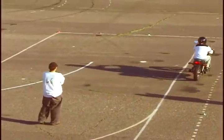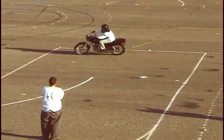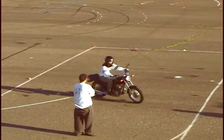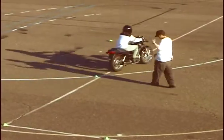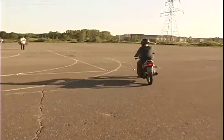The limited space maneuver is sometimes called the box. It's one of the most intimidating exercises in the BRC and one of the most useful. While it may not seem all that important to be able to turn a figure eight in a small area, this exercise requires precise throttle and clutch control and reinforces keeping focus on the desired direction of travel.